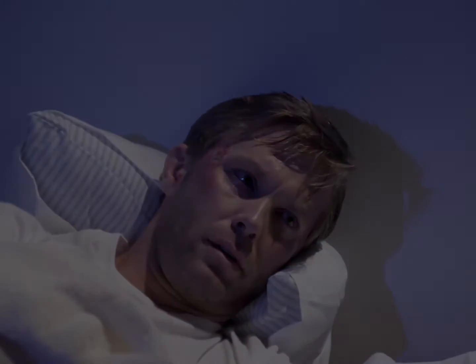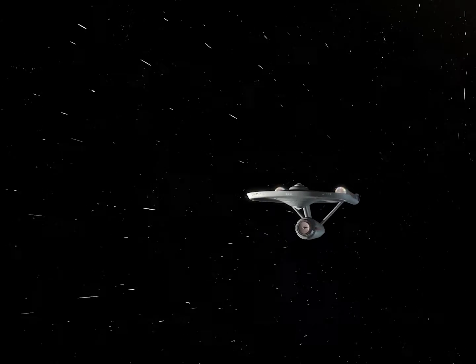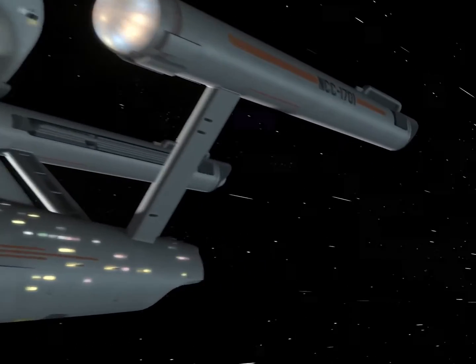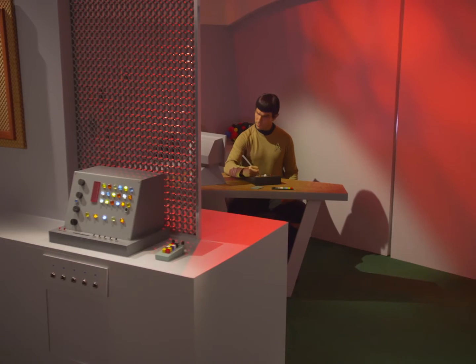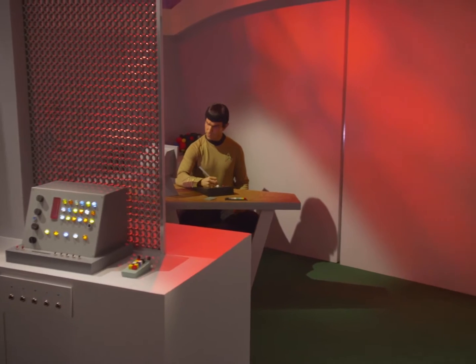Brian Gross is just a wonderful actor. I wish I could act as well as he does. I'm a trained actor also, but man, he just makes it look so wonderful and brilliant. So meanwhile, back in the Enterprise, flying right along. And here we have a nice intense scene with Spock and McCoy.